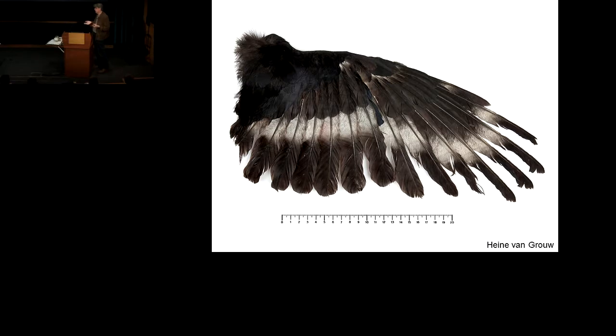But more hard to explain, if that is an explanation, is the time interval between them, from 1981 to 1984. That's 3 years. So is this multiple clutches, or is it a question of some arrested moult because of the deficiency? That's all speculation. We don't know.